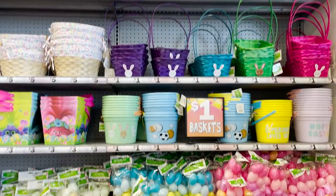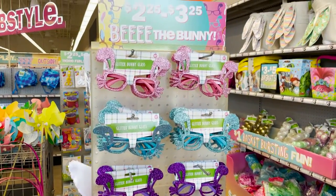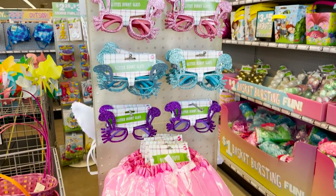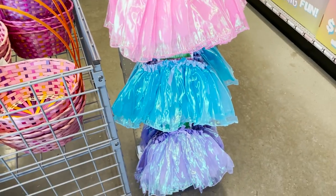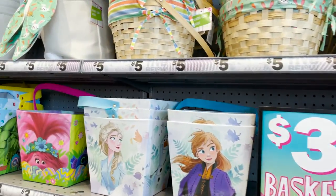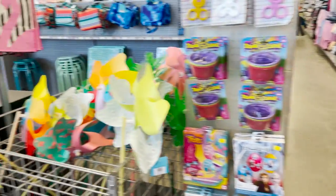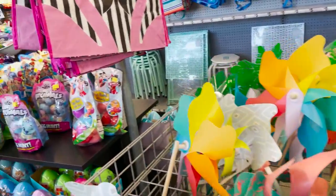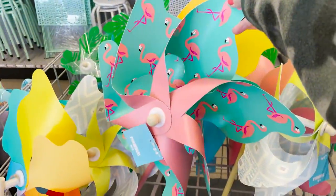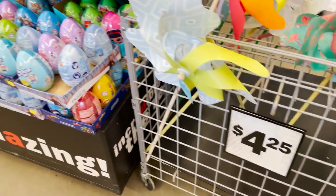We have these cute baskets and eggs. For girl dress up, look at these cute little bunny ears and little tutus to match. Love it. Trolls. Super cute. All my favorite pinwheels. Look at these. I love this flamingo one. These are super cute and they're only $4.25.